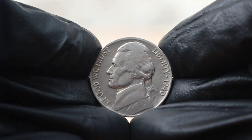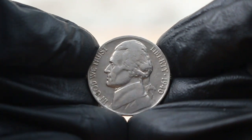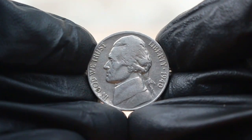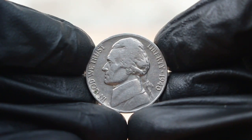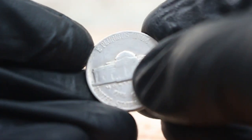Full steps designation. Coins with an exceptionally detailed Monticello often have what collectors call full steps. This means you can see all 6 steps leading up to Monticello's entrance. Coins with full steps are rare and can be worth a premium.